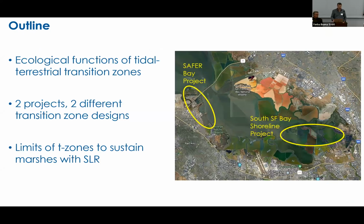So I'm going to start off by talking about, in general, the ecological functions of a tidal terrestrial transition zone or transition zones in general. And then I'm going to provide the context for two specific projects that Harvey Associates has been collaborating with others on that's led to two different transition zone recommended designs. Those are the two projects shown here, both in the lower part of South San Francisco Bay. And then after talking about some of the functions and values of T-zones, I want to circle back to touch on some of the limits of constructed transition zones to sustain marshes with sea level rise.